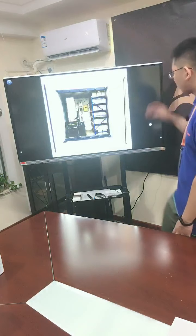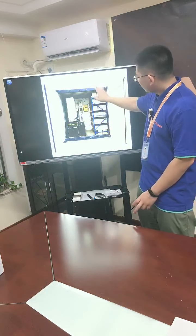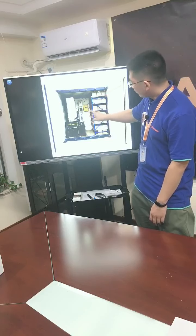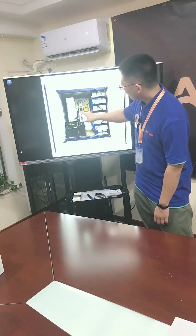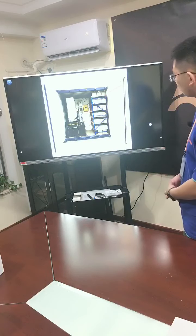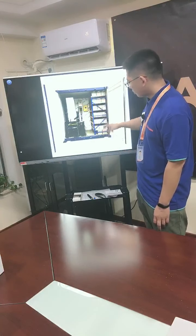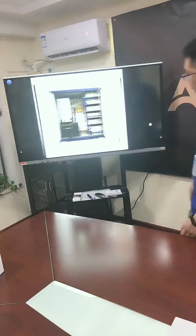This is a finished project's features. This is a shell for the battery. This is the inverter for the cold room start. And this one is the ATS, automatic transfer switch. When the city power is not enough, we will start the solar power and the generator as a choice.